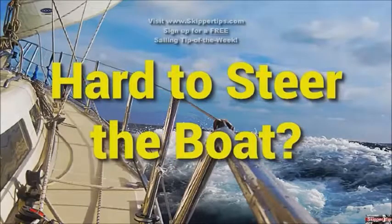Has your helm become hard to hold? Your wheel or tiller should be able to steer the boat with just 2 degrees of rudder angle. More than this means your boat has become out of balance. Reef the sails to the point that your boat can almost sail herself with just a gentle nudge from you.